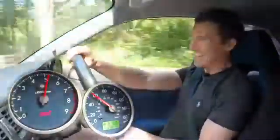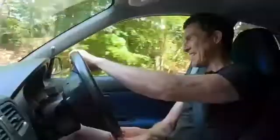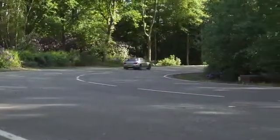I can feel exactly what's going on. Whoa! It does feel playful and fun. And that's the thing about it compared to a modern car. You do feel absolutely everything through the steering, through your bum.